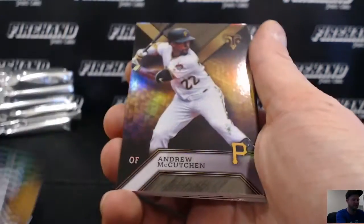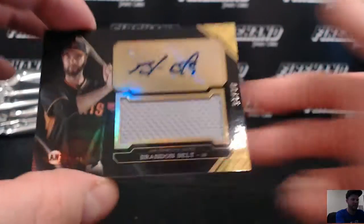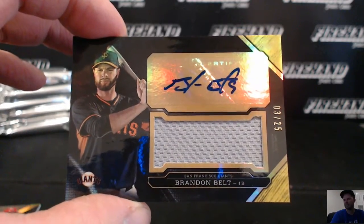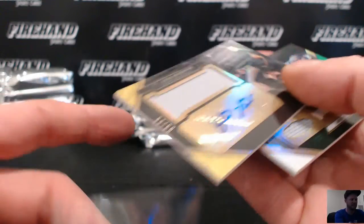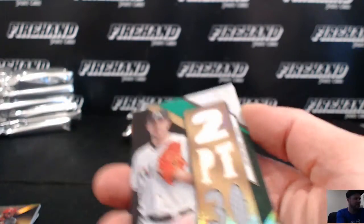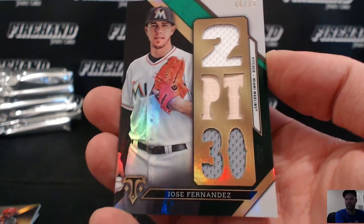Giolito, Puig, McCutcheon, Kane, Ozzie, Brandon Belt for the Giants. 3 out of 25, JPR Joey. And Jose Fernandez, number 6 of 18, the Marlins. Lean Keen keeps on stacking hits.